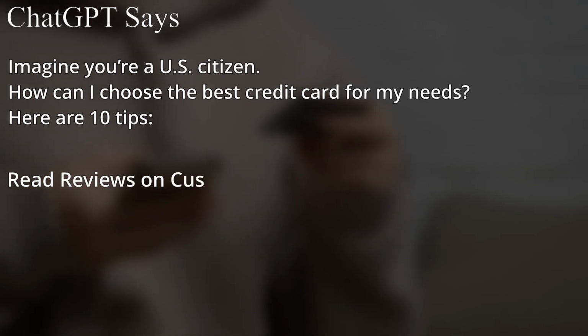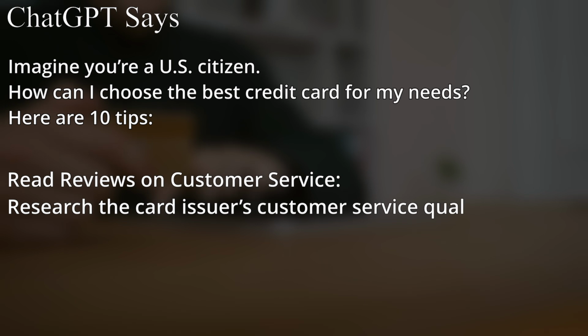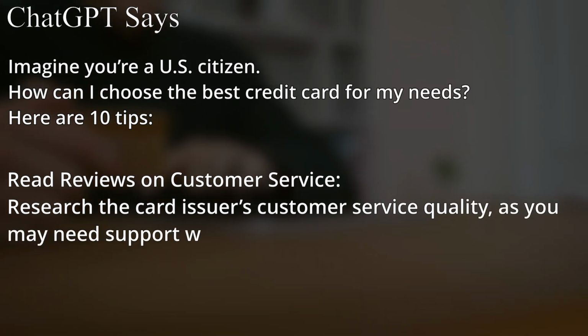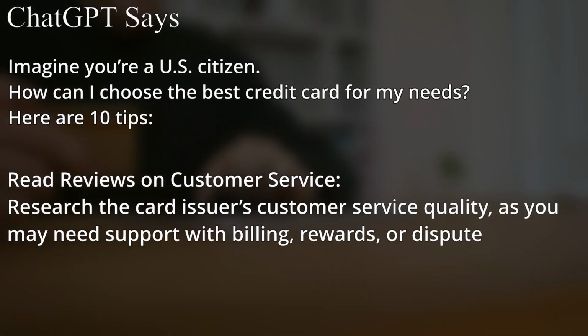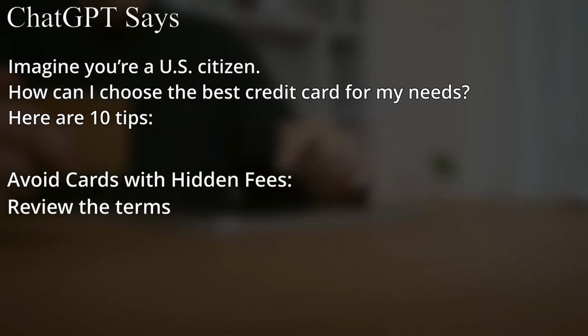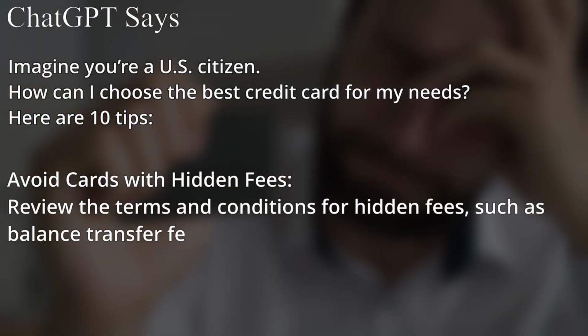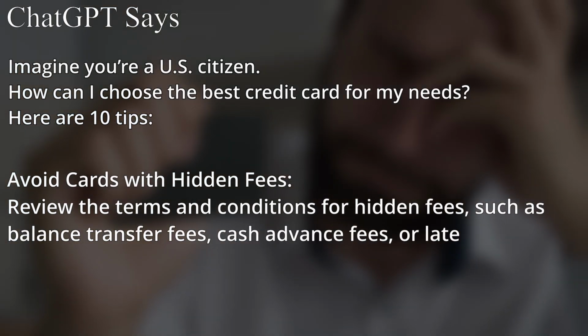Read reviews on customer service. Research the card issuer's customer service quality, as you may need support with billing, rewards, or disputes. Avoid cards with hidden fees. Review the terms and conditions for hidden fees, such as balance transfer fees, cash advance fees, or late payment fees.